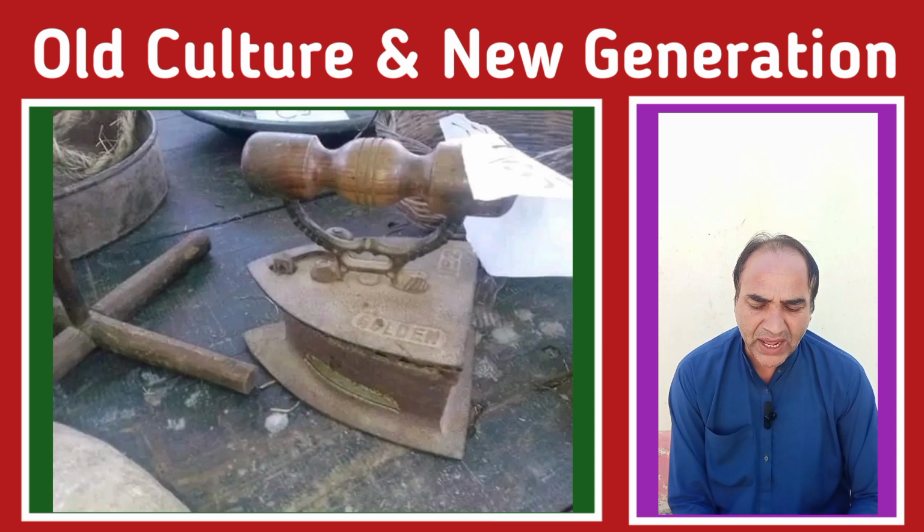Coal irons required regular cleaning and maintenance to ensure they remained effective. Residue from coal or burned fabric could accumulate on the surface. Some users would rub the surface with a bit of wax or fat to help maintain a smooth finish and prevent sticking. Effective heat retention. Cast iron retains heat well, allowing for effective pressing of fabrics. These irons were very durable and could last for many years with proper care.